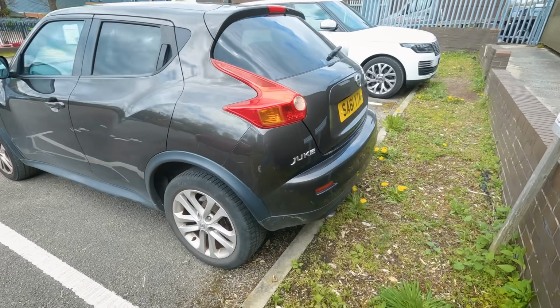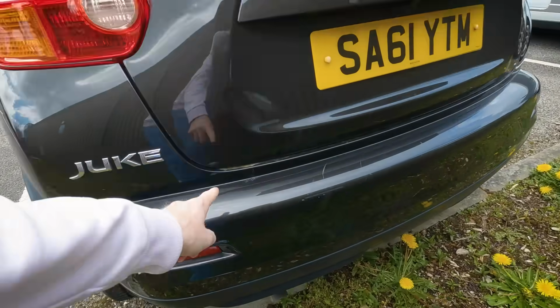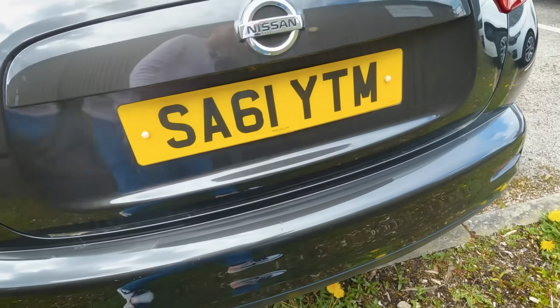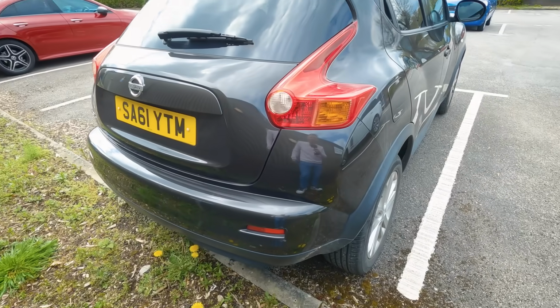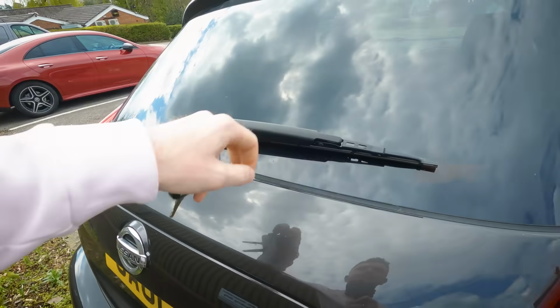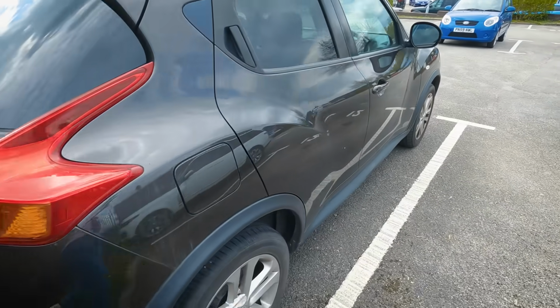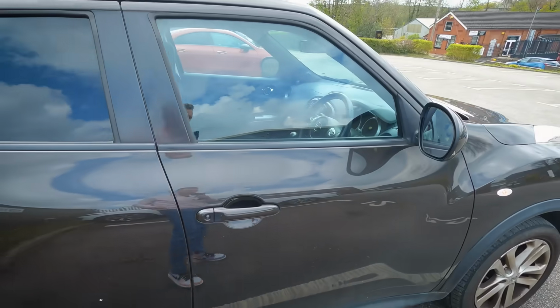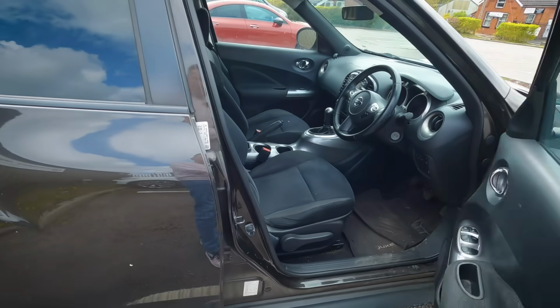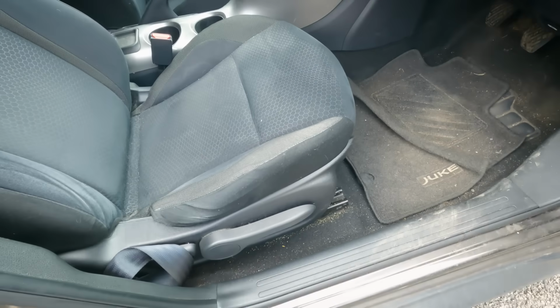Moving around the back. You know what, this looks pretty good. Bit of moss or something growing there. Just needs a good clean really, that. Wiper blades not all split. The roof isn't dented, so no one's been up there bouncing. Right, central locking works. And then inside, it's filthy, but it will clean.